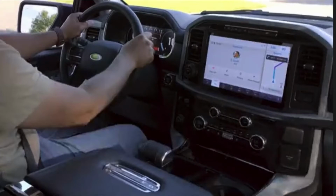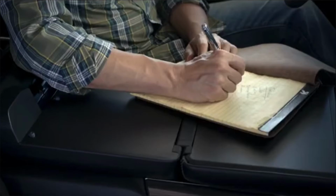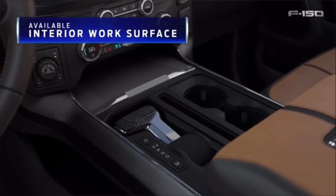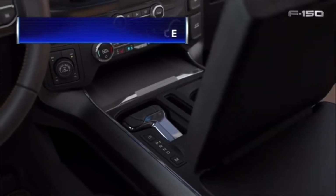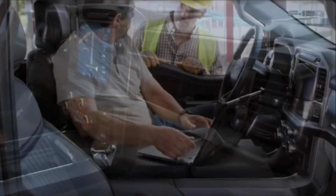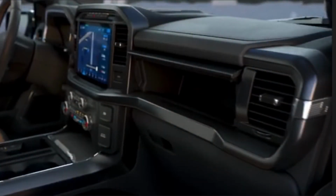They've got this new thing in the interior called an interior work surface, where essentially the lid on the armrest console splits in half. You fold it open from the back, and the gear shift lever, you hit a button and it folds down into the console, and the lid of the center console opens up and makes a flat workstation, so you can set a laptop or sit there with a clipboard and take notes or whatever you need to do.